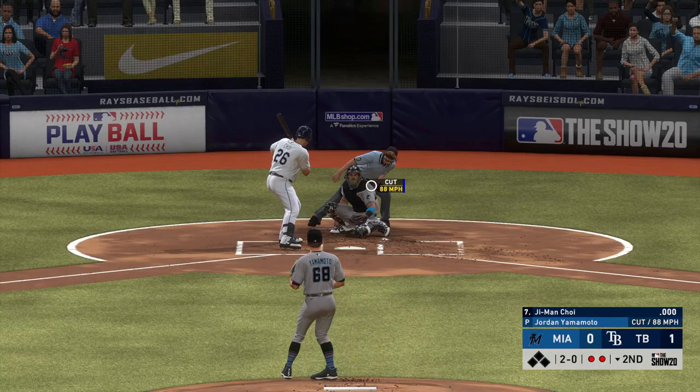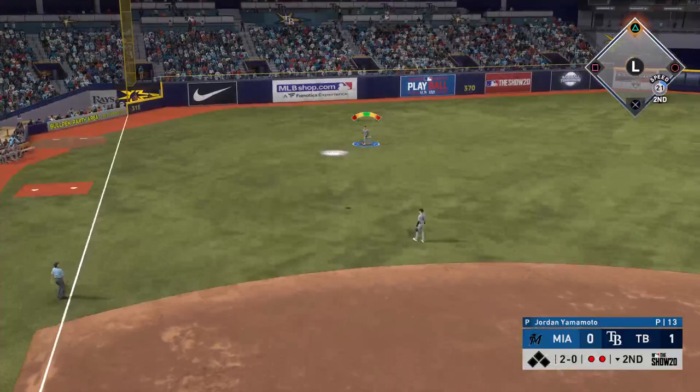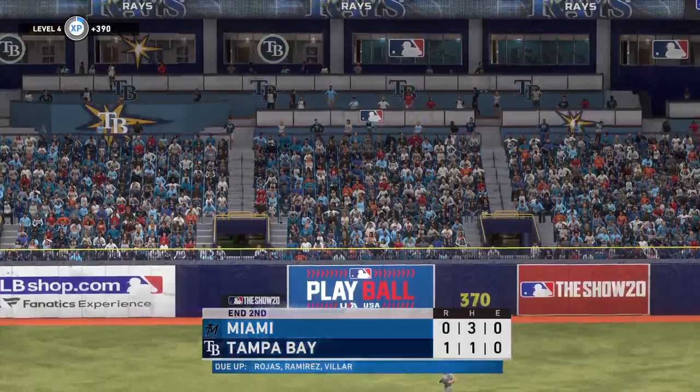Just off the outside that time, laid off for a ball. This at-bat sets up really good right here, right? Hasn't seen a fastball yet, but now he gets the count at 2 balls and no strikes. And we'll have to leave it there as the play is made here to end the inning.